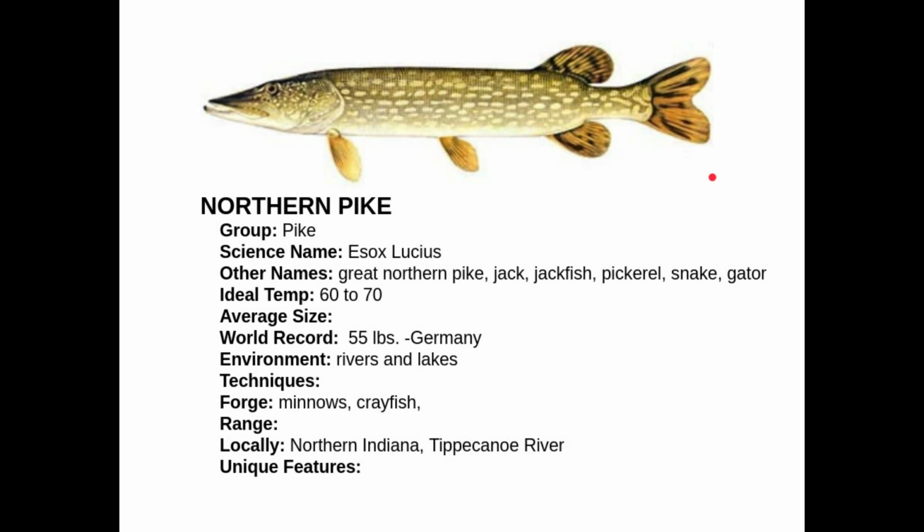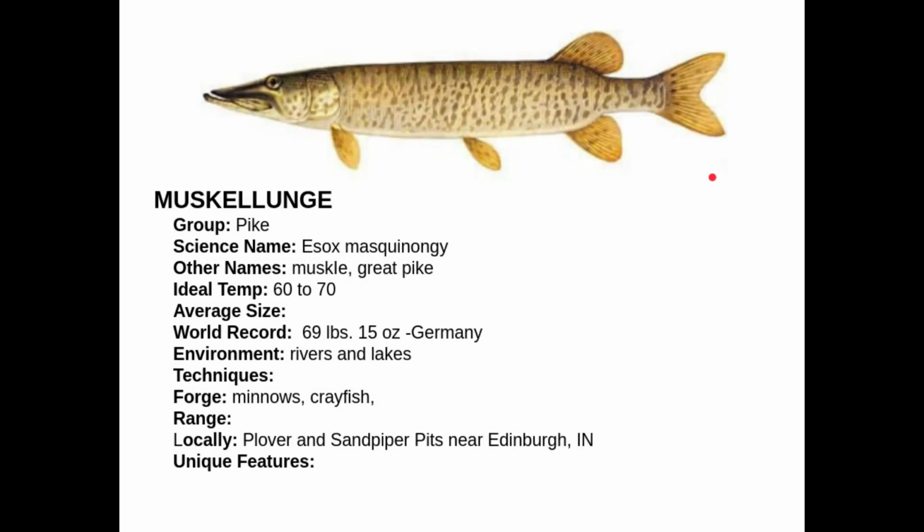World record, 55 pounds, set in Germany. Pike fishing is really, really big in Europe. Its big brother, the muskellunge, is called the fish of 10,000 casts. You don't catch these things like you do bluegill. You know, if I don't get a bluegill every 2 or 3 casts, this isn't a very good spot, and I'll probably move. These guys, you can literally spend 3 days and not catch a single thing, and then the 4th day, hook into one. They're fabulous fish, very, very large. 69 pounds, 70 pounds in Germany. We're talking 36, 48 inches, even longer in length.